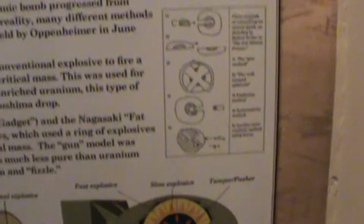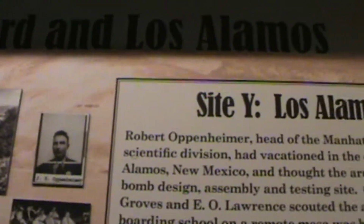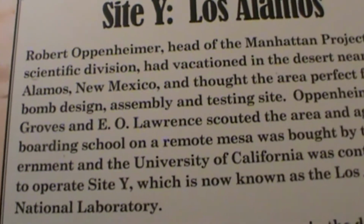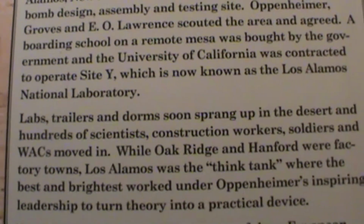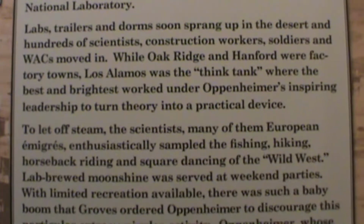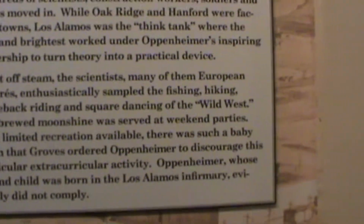Robert Oppenheimer, head of the Manhattan Project Scientific Division, had vacationed in the desert near Los Alamos, New Mexico, and thought the area perfect for bomb design, assembly, and testing. A boarding school on a remote mesa was bought by the government, and the University of California was contracted to operate site-wide. While Oak Ridge and Hanford were factory towns, Los Alamos was the think tank where the best and brightest worked under Oppenheimer's inspiring leadership to turn theory into a practical device.